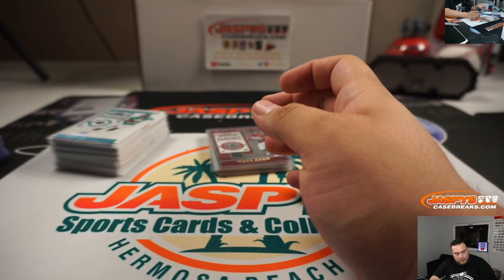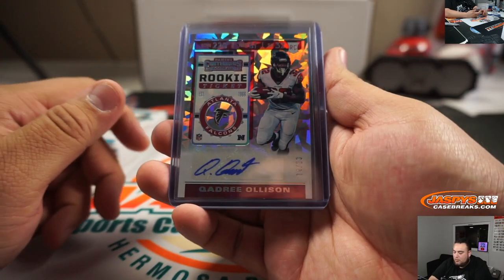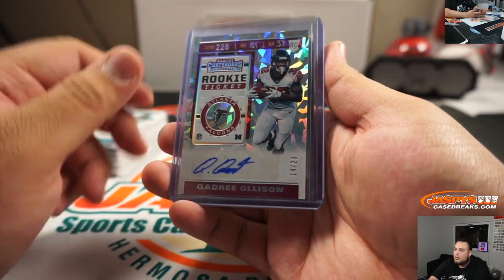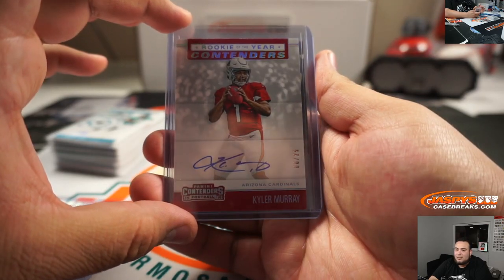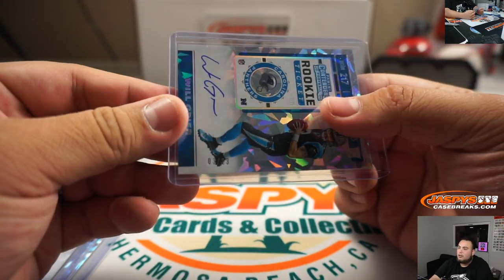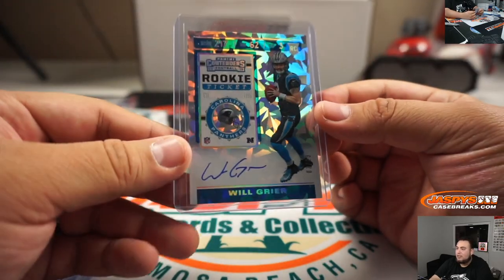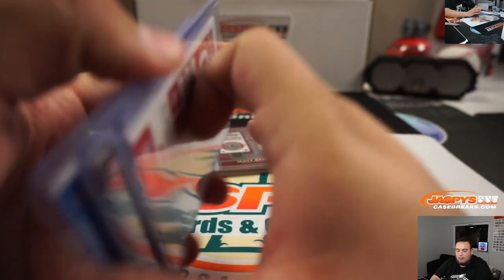And here were some of the bigger ones here, guys. We got a Cracked Eyes Quadri Olson for the Falcons /23. We got a Kyler Murray Rookie of the Year Contenders autograph 6/25. And then we got Will Greer. 3/23 Cracked Eyes jersey number rookie for the Carolina Panthers. And that'll be going to Matthew.